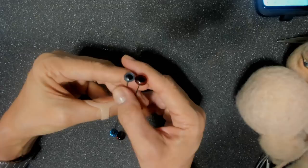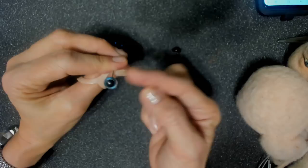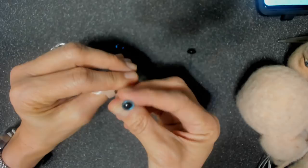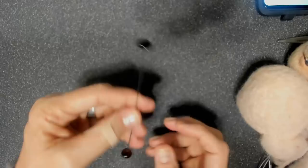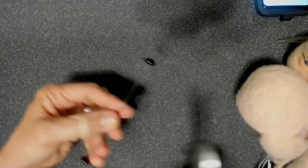If you're gonna use blue, then my encouragement is to paint the backs of the blue eyes white. You can even do the same thing on the yellow, but what happens when you put the blue on the wool is the color gets lost. So just paint the back white with any white acrylic paint. Okay, so on your eyes, my first hot tip is to cut a very sharp angle on the wire so that it's easy to poke in the wool.